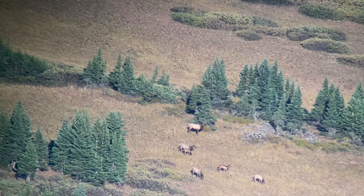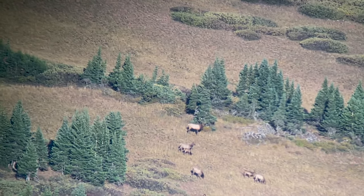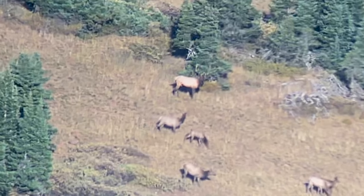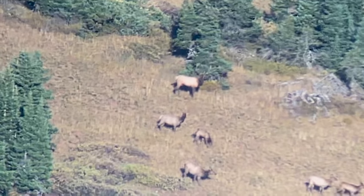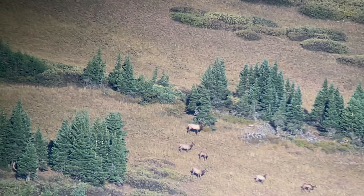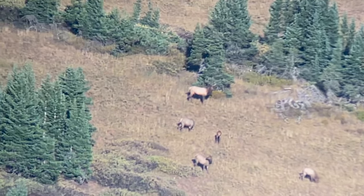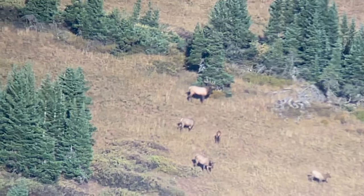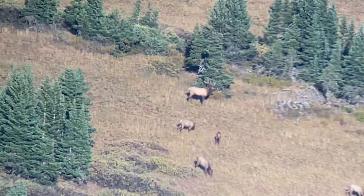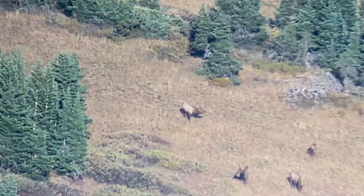All right, guys, it's morning number 3. We found another solid bull. This is the bull from the first night. I just put the phone scope on him. As you can see, he's just a pretty solid bull. Got a good frame on him. Definitely a shooter with a bow here. He's in a pretty decent spot, but if he keeps going, he's gonna be off the unit. So hopefully he'll stay put, but I'm just gonna kind of watch him and see what he does.